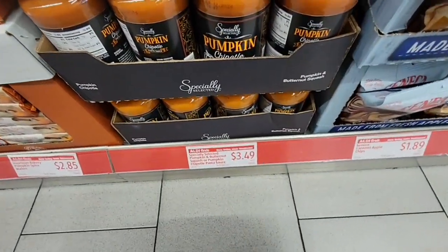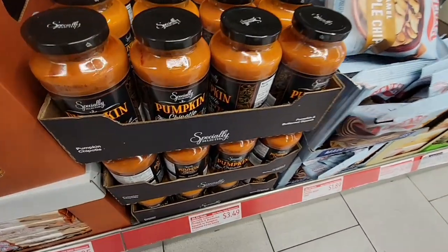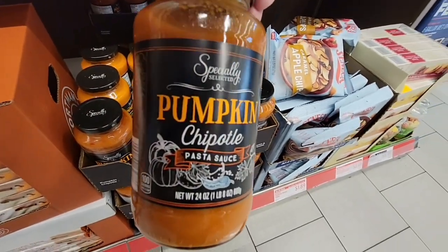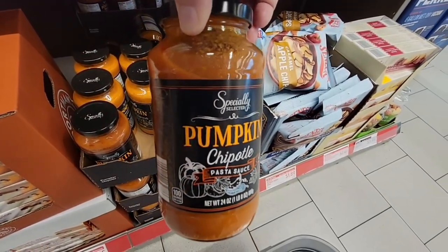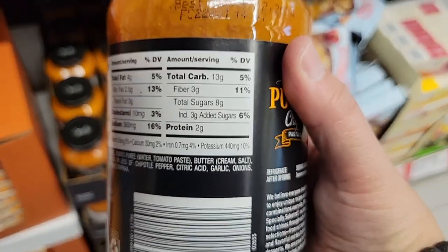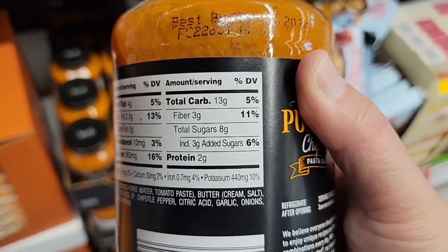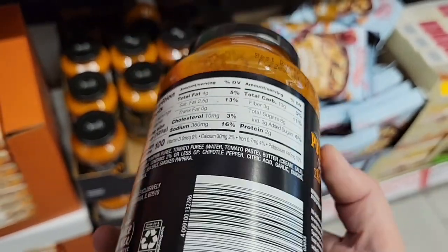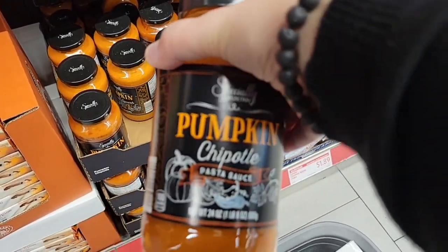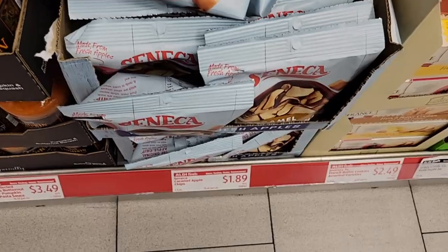And then $3.49, this is a pumpkin, I'm gonna say this is a sauce. Pumpkin chipotle pasta sauce. Now that sounds interesting. That almost sounds like when I got those spicy pumpkin samosas from Trader Joe's. Yes, and that was so good. Now, a little bit of sugar. So I'm hoping it's not too sweet, but that chipotle, the extra little spice, will cut the sweetness.